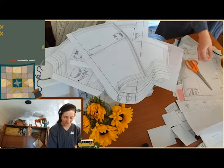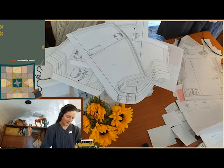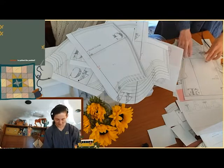I almost have the whole pixie hood pattern. It's very cute. Very, very cute.